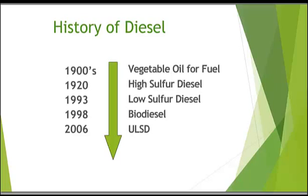In the 1900s, Rudolf Diesel invented the diesel engine, and basically for about 20 years it ran on vegetable oil. Now this wasn't biodiesel, but it was a vegetable oil that it ran on, typically peanut oil. In the 1920s, some advances in the distillation process really kicked over the advent of the diesel engine. A lot more power, a lot more BTUs, things like that.